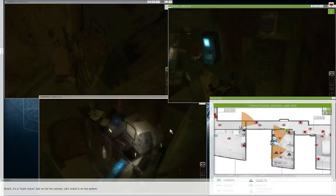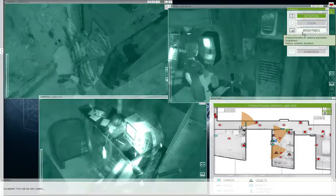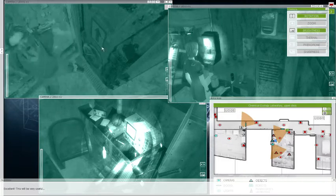All right, it's a night vision add-on for the camera. Let's install it on the system. I can't tell if it's working yet. John wasn't really careful with his things. Excellent. This will be very useful.